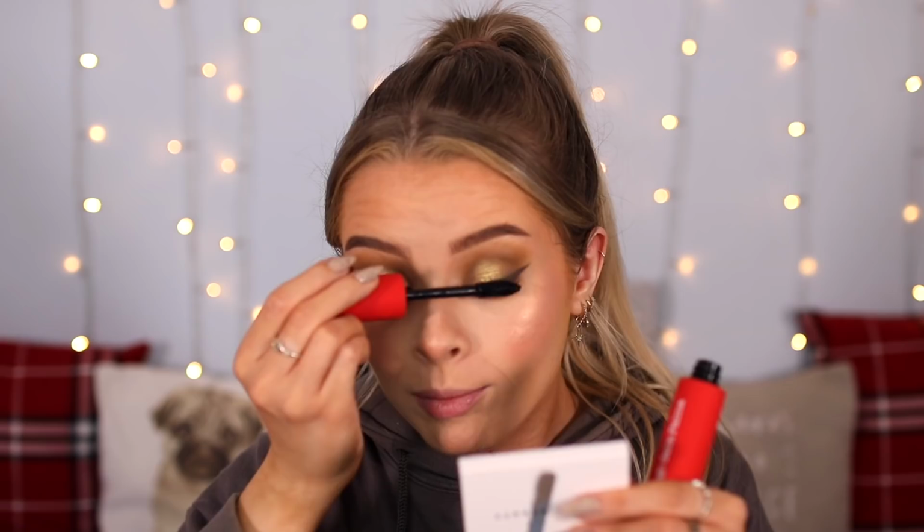Oh my god, this is the first time putting mascara on my lashes since I lifted them. Ooh. Oh my god, this mascara is so clumpy, but in a good way. Oh my gosh. My lashes are so curly, it's kind of hard to get them to not touch my eyelid. But oh my goodness, I love how this is making my lashes look, because I love a thick, clumpy mascara.